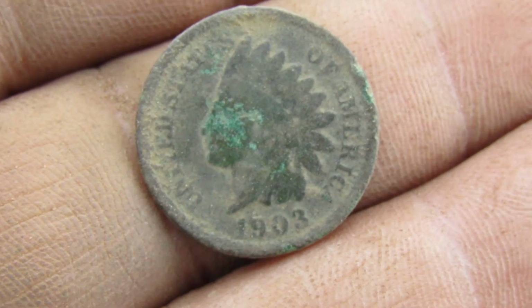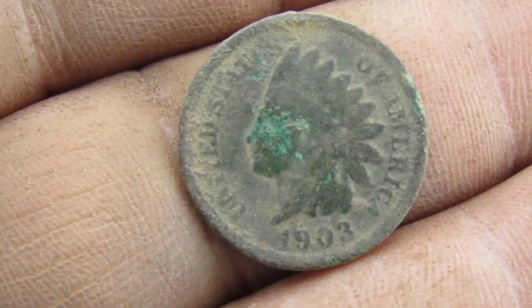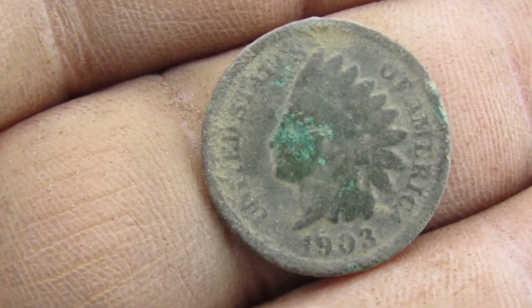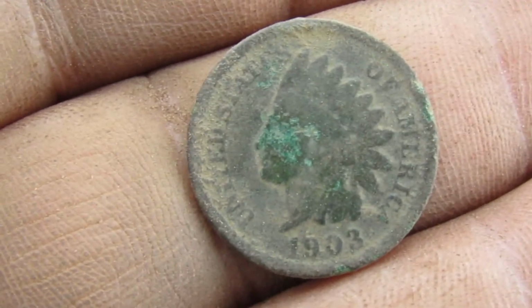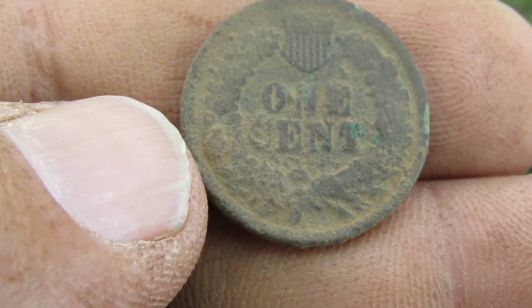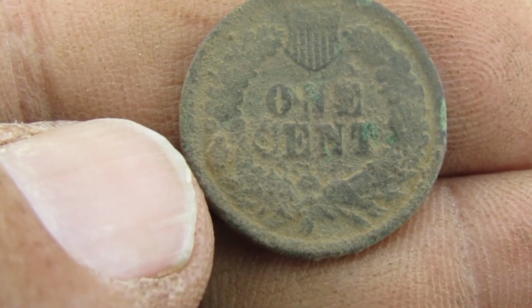My second coin of the day, another penny. Going in the right direction though, an Indian head this time. 1903, didn't break into the 1800s, but almost. But it's my first Indian of the year, so I'm happy. And both the front and the back don't look too bad. I think this one's going to clean up nicely.